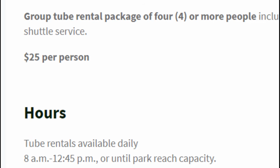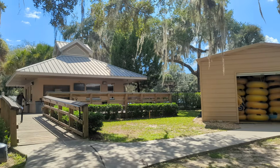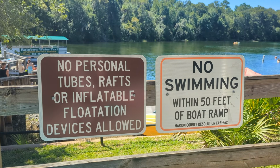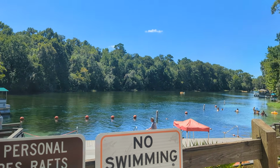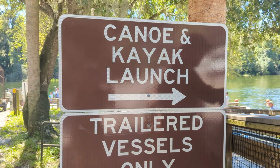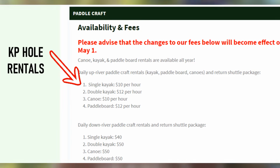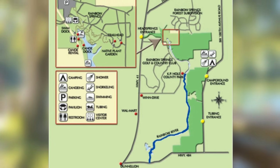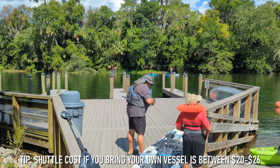to 12:45 p.m. daily, or until tube rental reaches capacity. It's common for tube rentals to reach capacity on weekends, as they did on the Sunday in late July when we visited. Visitors are not permitted to bring their own tubes into KP Hole, but they can launch their own kayaks, canoes, and paddleboards, or rent them by the hour or day. And if you prefer to not make the 4-mile paddle back upstream from Blue Run, you can purchase a shuttle ride back to KP Hole.